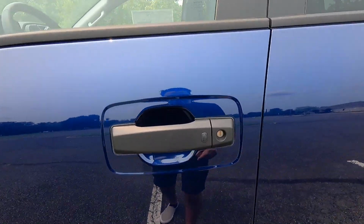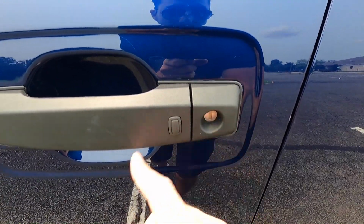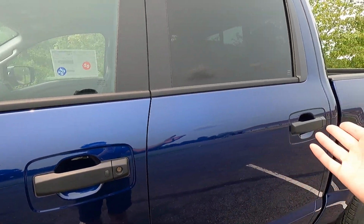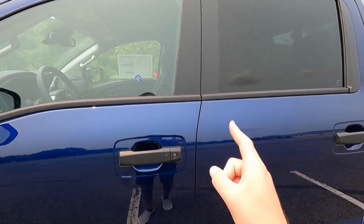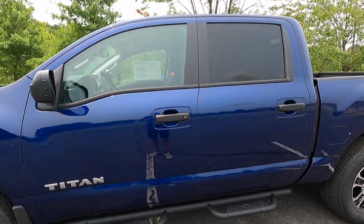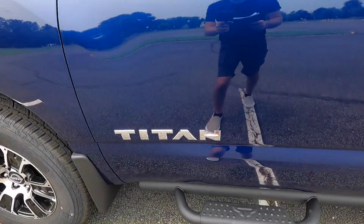So if you wanted to get into the vehicle, all you would have to do is press that button to unlock or lock the vehicle, depending on if the vehicle has already been unlocked or locked. And these are also satin black door handles. I think I already mentioned that, but I'm going to mention it again. The keyless access function is only on your front two doors. The rear two doors do not get that function. And also on your front two doors only is where you'll find your chrome Titan lettering.